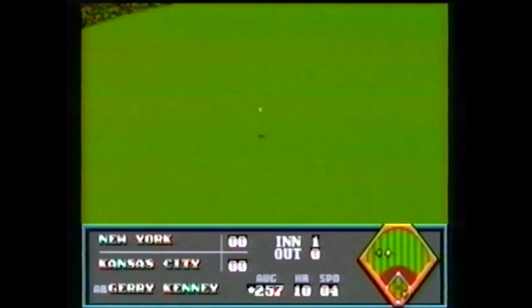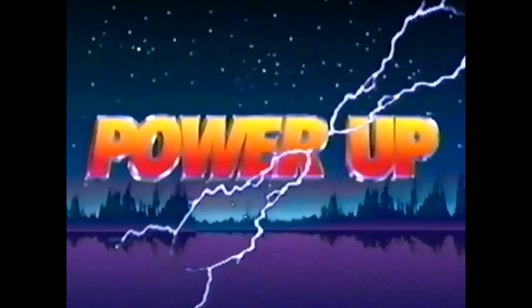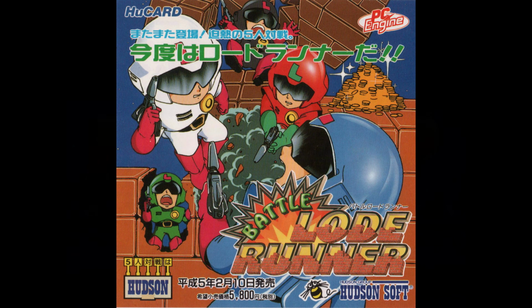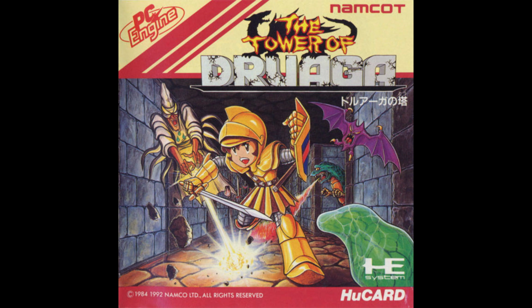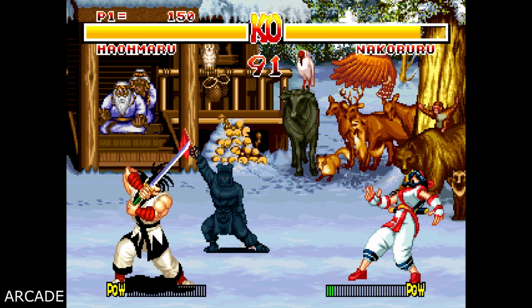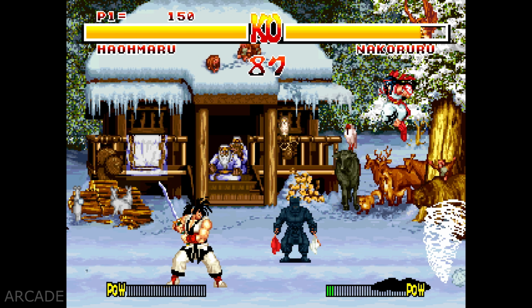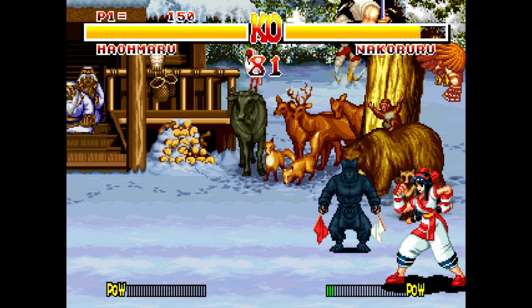from that sector. To help with this, we will also be bringing over once Japanese exclusive HuCards for North America, starting with Battle Lode Runner for puzzle game fanatics, Tatsujin for the shoot 'em up crowd, and the Tower of Druaga for those that like RPG elements in their action titles. Our Neo Geo connection will also allow us to bulk up our HuCard offerings by grabbing ports of Samurai Showdown, Spin Master, and Windjammers.